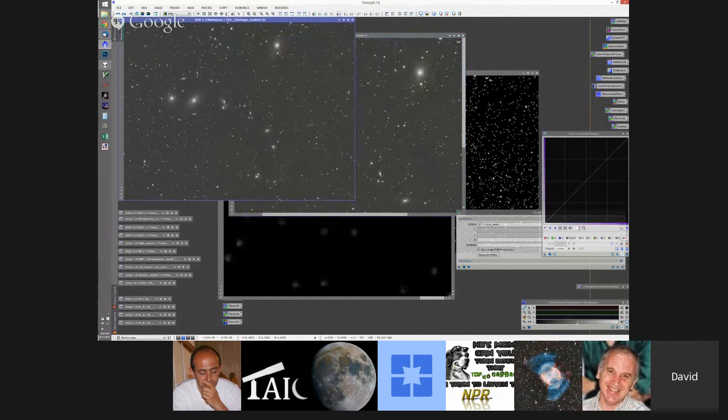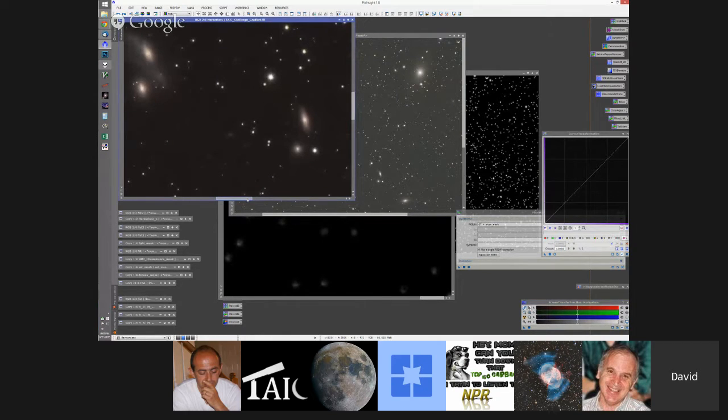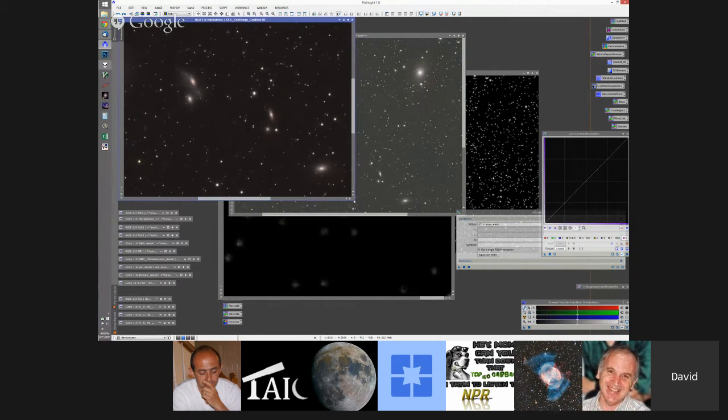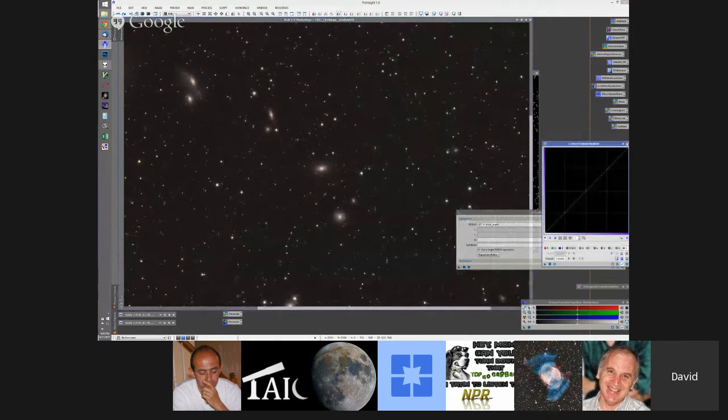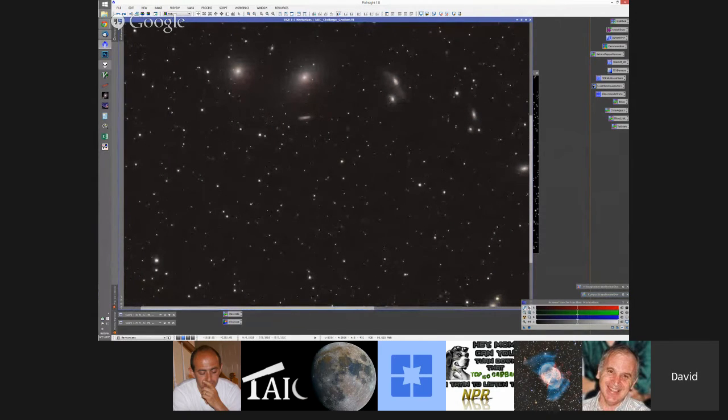So let me scroll through the image here real quick. At this point, I stretched the image and went through a few iterations there. Did a little bit of noise reduction, stretched again, and that's basically what you have. So this is 1-to-1 image scale. I did some HDR and some other things on it to bring out the small little dust lanes in some of these.